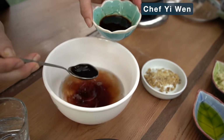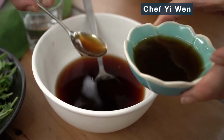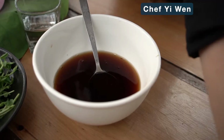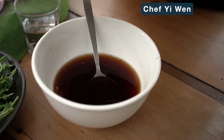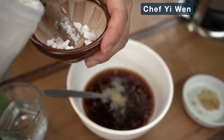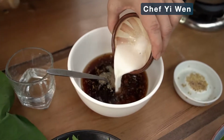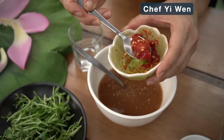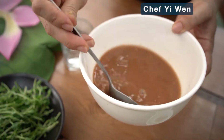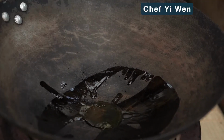Worcester sauce. Okay. And then we're going to add a little bit of the natural sweetener. Okay, we're going to add a little bit of salt. Add some ginger and some white pepper, which I've ground. Dilute it with a little bit of water. To give it a little more Thai flavor. So now I'm mixing everything. Once the sauce is heated, the kudzu will start to thicken. Not too much oil. Put in some garlic.